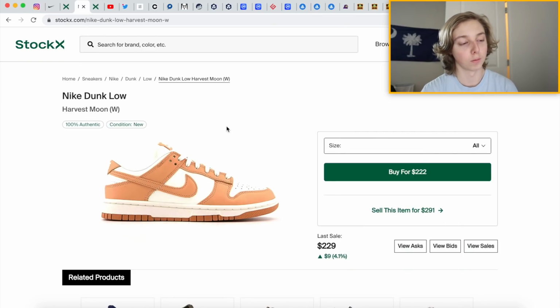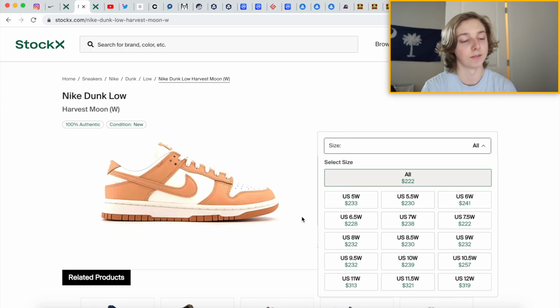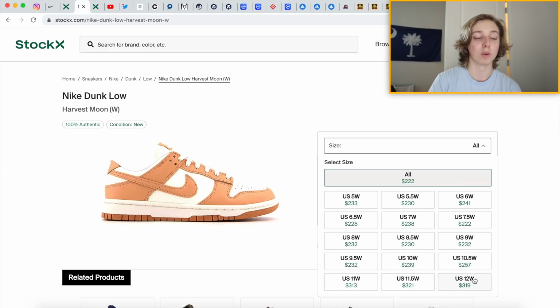And then we also got the Harvest Moon Dunk Low. This is the one I will be focusing on the most, especially in those bigger women's sizes, like 11.5W, anything above 10.5W. That'll be my focus. If I could get anything like 11W, 11.5W, 12W, I'm just going to hold it, because in a few months that pair will be a lot rarer, especially something like an 11.5W. That's my personal size, so that would be kind of risky, honestly, because if my personal size came to my front door, I'm probably wearing it.